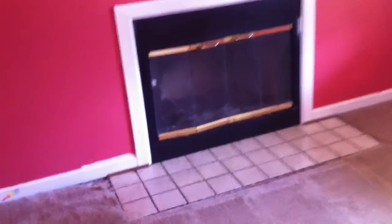You see the wood-burning fireplace, no mantle here, where there used to be. Vent cover here, and you can see no trim around the carpet. Also no fixture. Another shot of the corners.